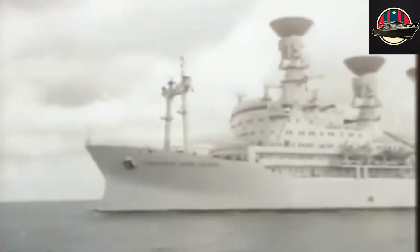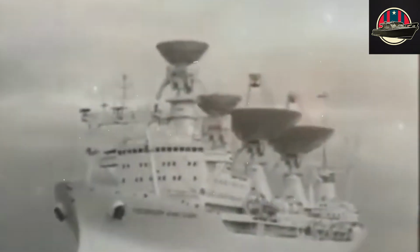Cosmonaut Yuri Gagarin was eventually decommissioned and scrapped in the 1990s, marking the end of an era. Still, its iconic silhouette lives on in old photos and the memories of those who served aboard. If there ever was a testament to how space-age dreams once influenced maritime innovation, this ship is it.